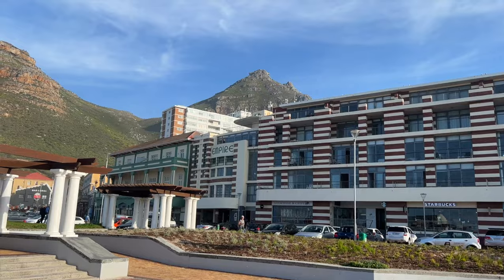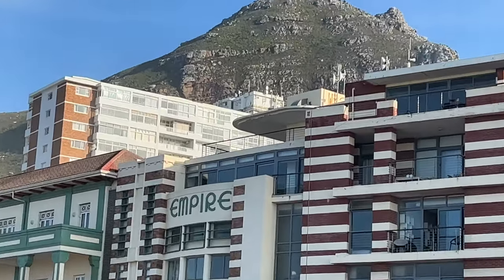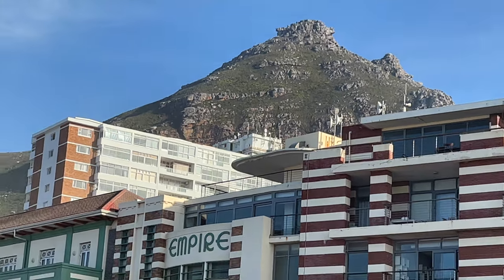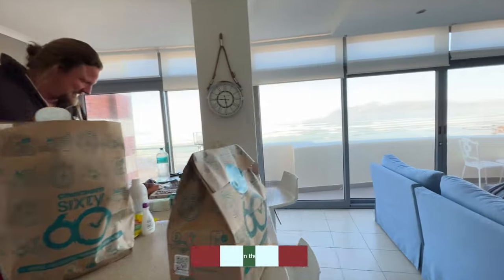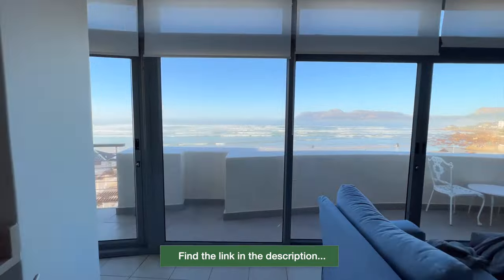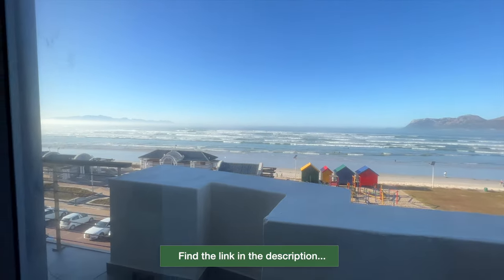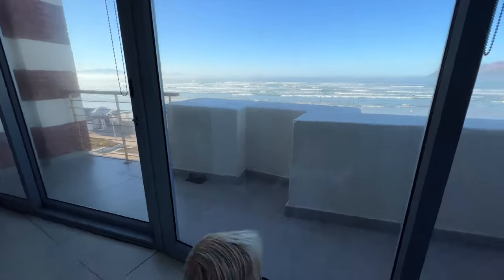Thank you, Kim and the family, for having us here. Somewhere here should also be the link if you want to come to beautiful Cape Town and enjoy this view. Look at the view of this place. Awesome. Fabian can see from here surfing. Yeah, Mateo, you're happy.